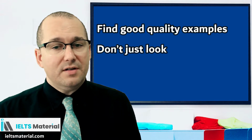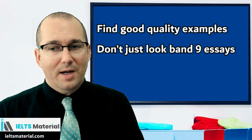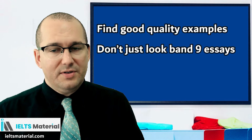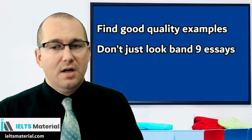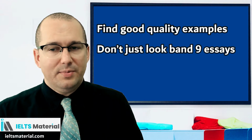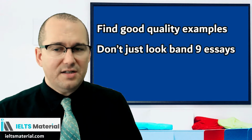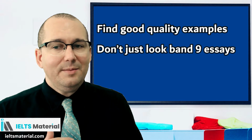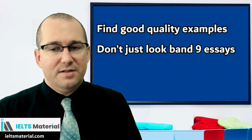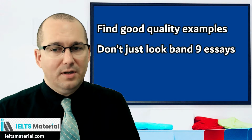The most important thing you could do is study good quality examples. There are many good websites out there that will give you examples for Task 1 General, Task 1 Academic, or Task 2. So it's very good to look at examples that are near your level. That means if you're a 6 and you'd like to be a 7, then it's good to look at essays that are a little bit higher than you, not just Band 9 essays, because those will be very hard to remember when it comes time to do the test.